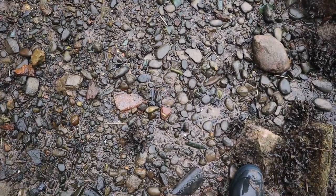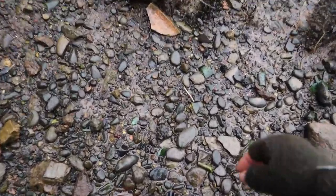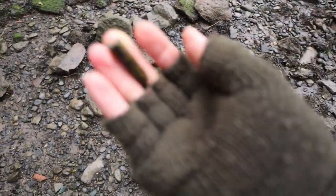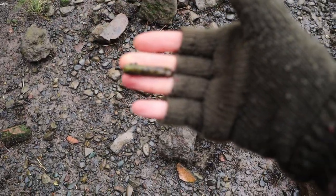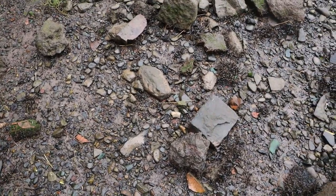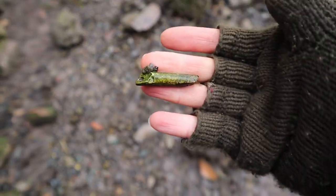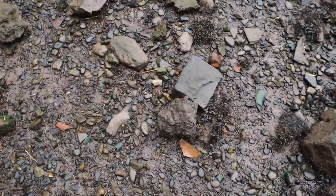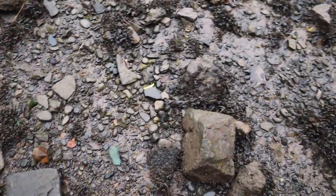Oh, look, look here. I think I found my first piece of clay pipe today. It's a very small, sad looking piece of clay pipe. Not very interesting. At least there's something down here.